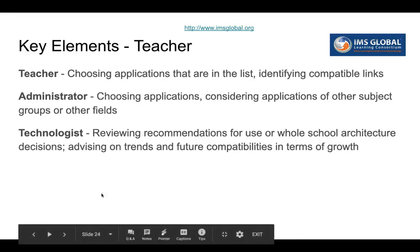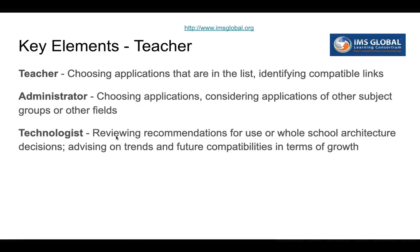So in terms of how this kind of impacts teachers, administrators, and technologists. So in terms of teachers, definitely, right, if they had access to this, then it's gonna impact how they're choosing the technology that they want to add to their classrooms. They can also explore compatible links, and I'll walk you through that in a second. In terms of administrators, right, similarly, they're going to be thinking about this when making decisions about applications. But then I would say that they're also going to be considering how a choice in one subject might affect choices in other fields or even other systems. So, for example, reporting and things like that. And then technologists, I would say, can step back even further and look at whole school tech architecture, and even go further to look at trends and maybe future compatibilities of the items that they want to get from this, whatever the case may be.